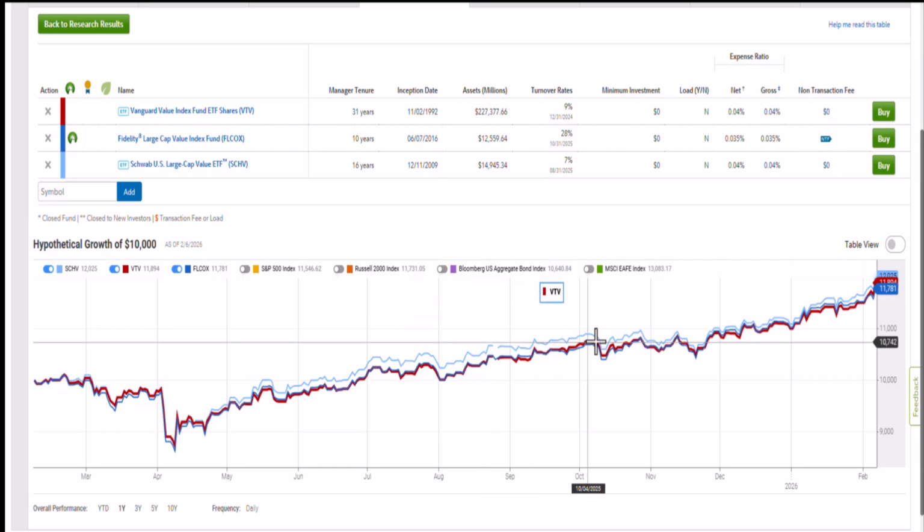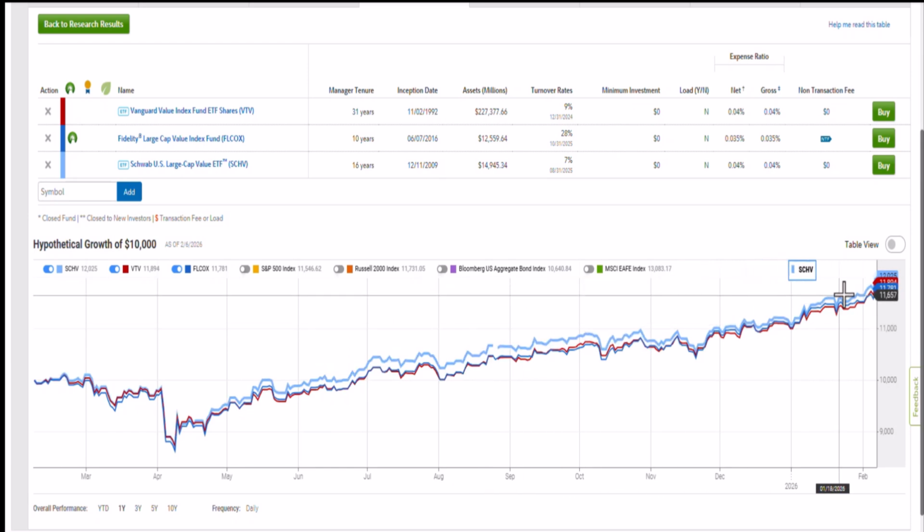And over the past year, Schwab has outpaced Vanguard and Fidelity for large cap value. Yes, Vanguard has managed the security longer, but I like a good underdog story. And because Schwab has outpaced Vanguard for large cap value, I'm going to buy ticker SCHV. So let's see how this plays out by the end of the year, and maybe I'll do a recap of where both end up. That will actually be pretty fun.